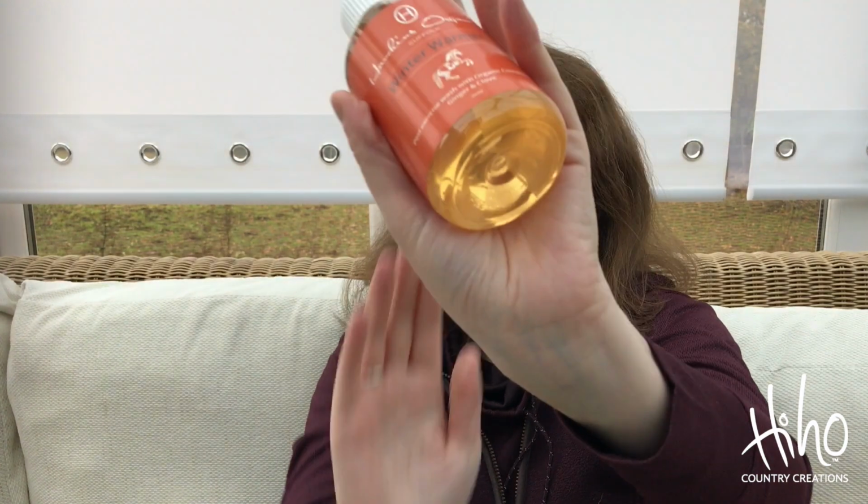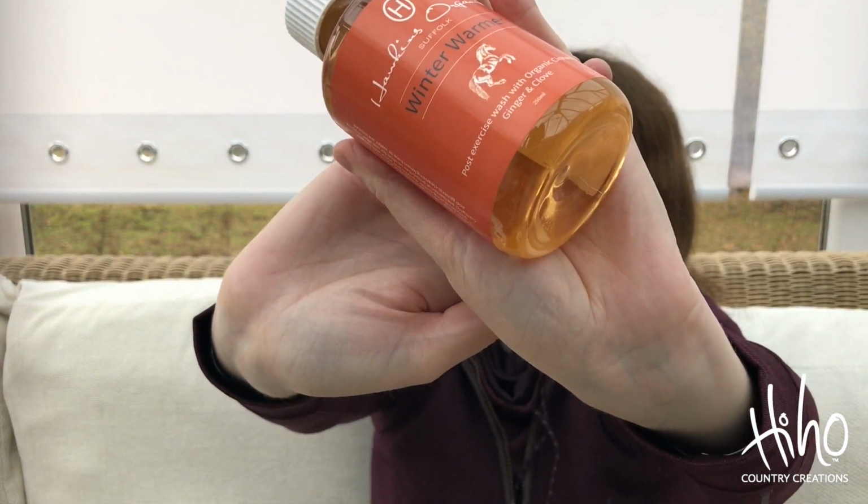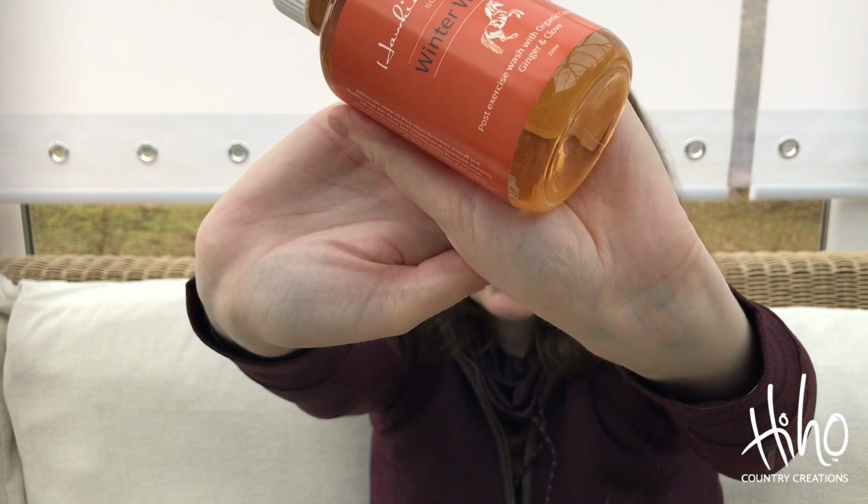So you pop it on the horse, wash off the sweaty bits, and then you don't need to do any more. You just towel him off or sweat scrape him off, pop a rug on, job's done. But it smells divine, so I think it's a great gift for horses this Christmas. Also great for people who own horses. But as this is the horse and dog one, let's just focus on that. Oh, so good!